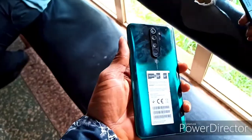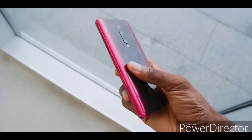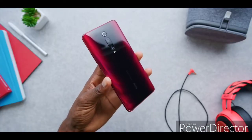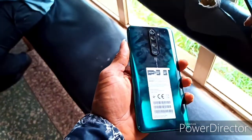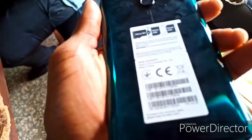It doesn't actually matter. Now, what is actually striking about this back is the color. Now, I love that color. It almost reminds me of the Redmi K20 Pro with that beautiful color that actually dances around the side. It doesn't do the shiny fire-like design that the Redmi K20 Pro was doing, but it actually reminds you a lot of it. And then I love the green. The green is actually very beautiful to look at.